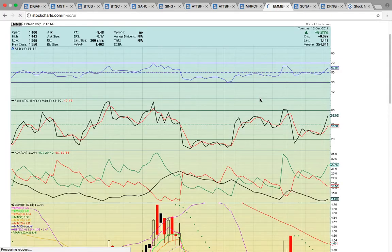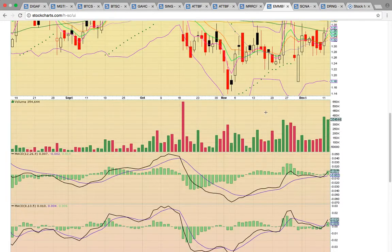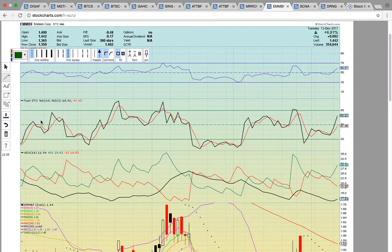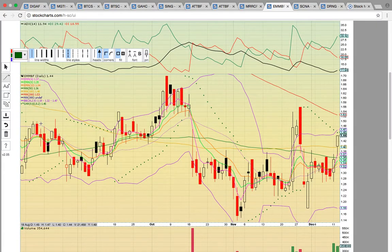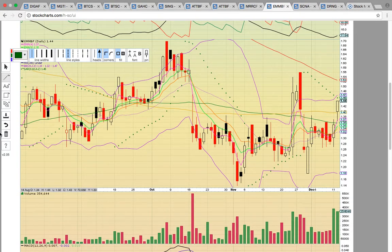Okay, let's look at EMMBF here. Yeah, this is another marijuana ticker. So we've been watching this play for a little while, and we had been looking at a longer term. This is one of the stocks that we've been looking at the weekly chart on, and we've been waiting for a break above resistance, and that is happening this week on the weekly chart, and so that's why I'm showing it to you.